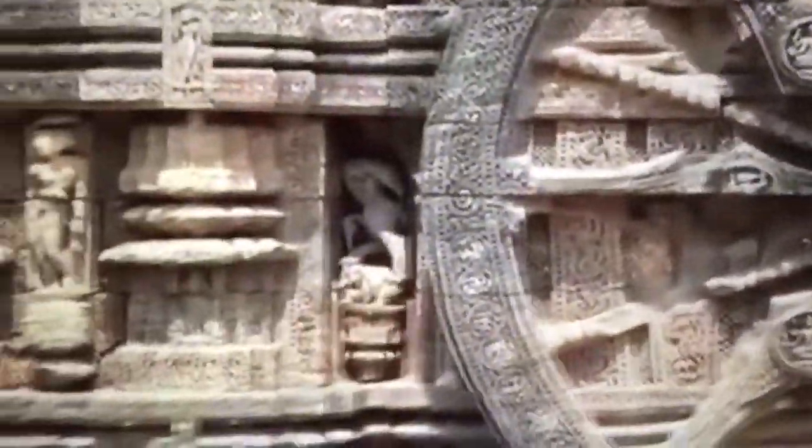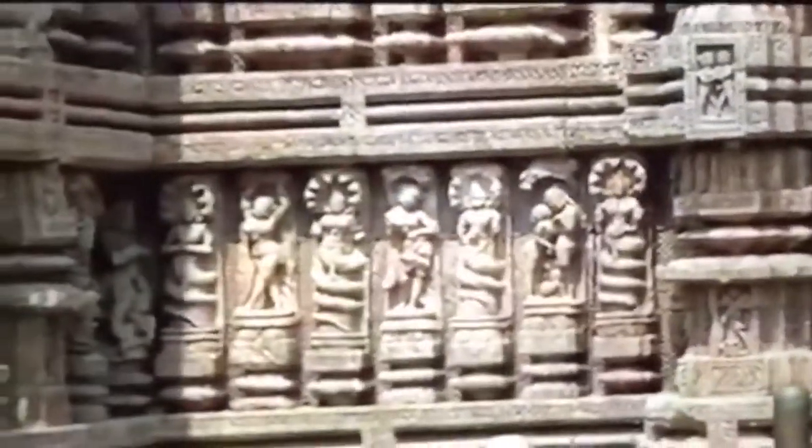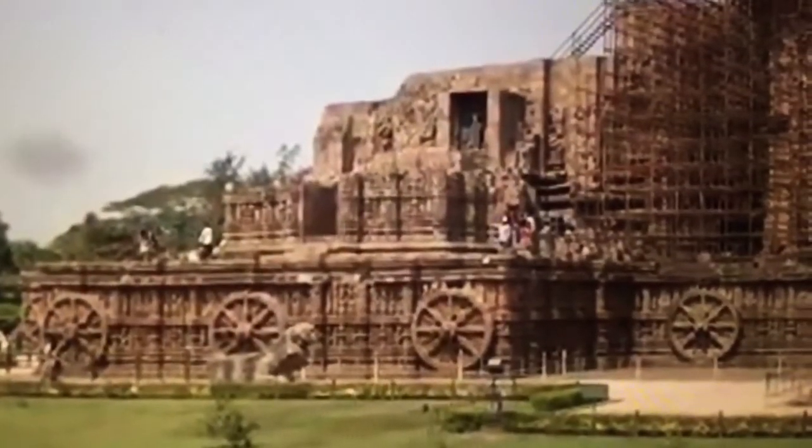Just unbelievable. All this stuff is carved out of rock. Let's just go ahead and drink this in a little bit here. Now we're going to get to the horses here in a little bit, the horses that pulled the chariot.